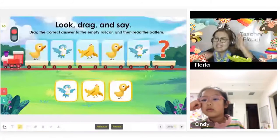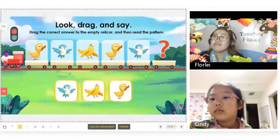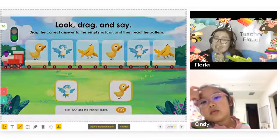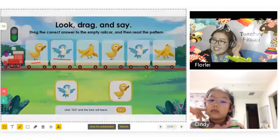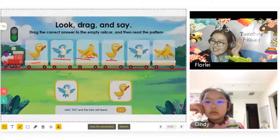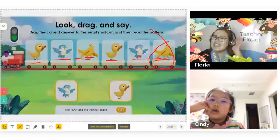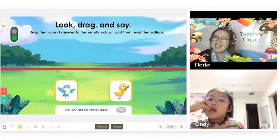Let's look, drag, and say. Drag the correct animal on the rail car. Let's do this, Cindy. What is your answer? Very good. Now let's read the pattern. Duck. Duck. Bird. Chicken. Duck. Bird. Chicken. Awesome job. Let's say bye-bye, train. Thank you, Cindy. Let's swim to the next page.